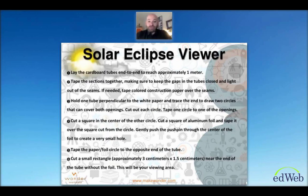Simple steps. You would lay the cardboard tubes end to end to reach approximately 1 meter. You'll tape them together, and what you'll be building is a box and a tube that you're going to be able to look through, and through the pinhole that's on one end will project the solar eclipse view on the inside paper. So you're going to be able to see what is happening without staring directly at the sun. And you're going to be able to track and see the progress of the moon passing over the sun, which is a really cool experience.